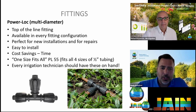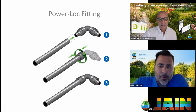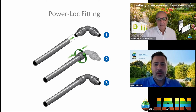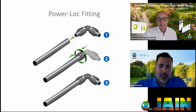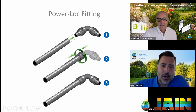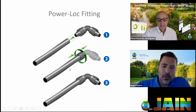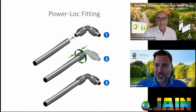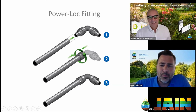So this, and I'll show you here in this diagram, you can see in step 1, the tubing goes over a barb on the fitting, much like a barbed insert fitting. So that tubing goes over the barb, goes inside the tubing. But then rather than having to use a clamp and a special tool at an additional expense, we've got this locking barrel, this locking nut that screws back over the tubing, locks the tubing onto the barb on that Power-Loc fitting, locks it into place with power. And imagine that, it's a Power-Loc fitting. And it holds it there. The tubing will blow apart before the fitting comes undone.